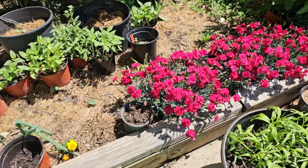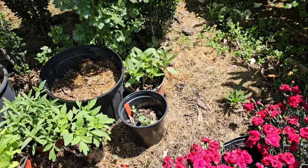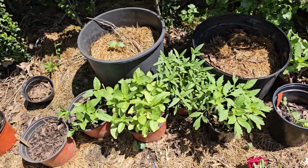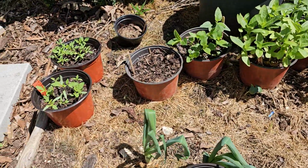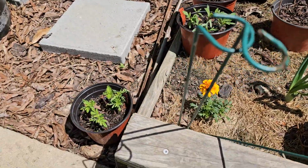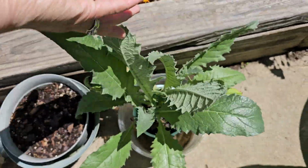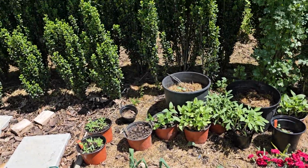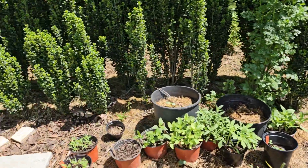Dianthus are about to be done soon, but they'll have more. Can't wait to put out more seeds. Those are compost, some worm bins. So I got tomatoes, and some flowers are ready to go, some marigold. Got about 5 more of these artichokes from seed. I am excited. I want to infest my whole yard with a lot of artichokes.